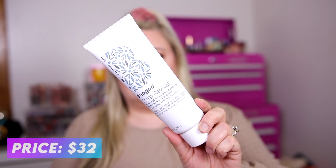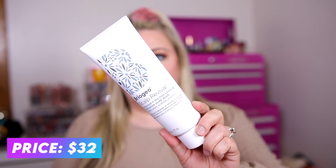And then real quick, I have some honorable mentions. I didn't include any fail products in this category, but these are just my extra skincare and hair care things. So first up, I have to talk about this new Briogeo product. This is the Scalp Revival Charcoal and Tea Tree Cooling Hydration Scalp Mask. They recently sent this over a couple months ago and I absolutely love it.